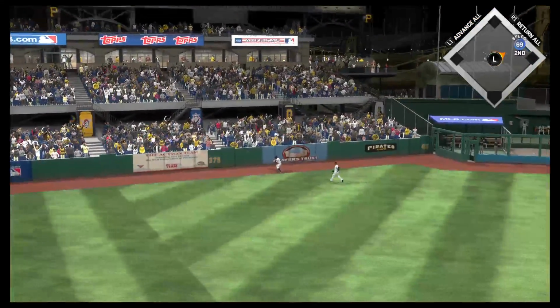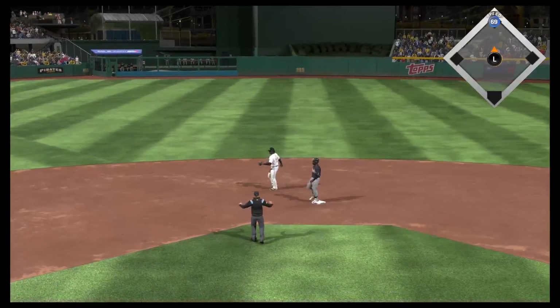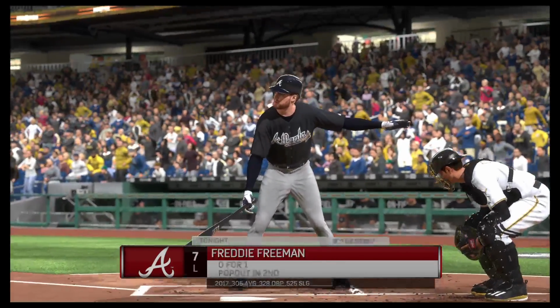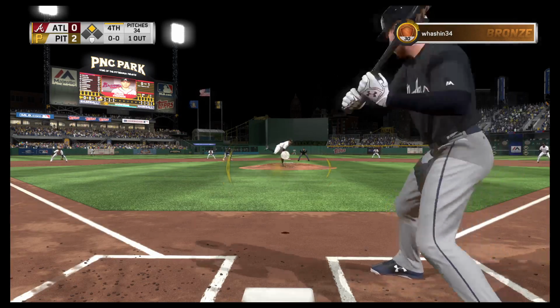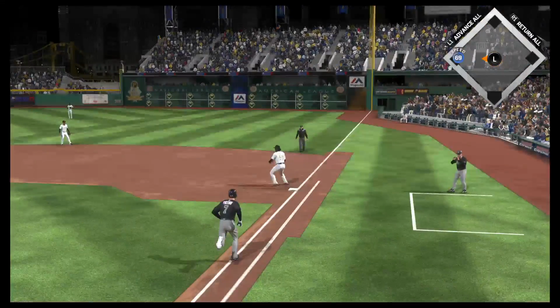Meanwhile now, this ball's trouble as it looks like it'll be good for extra bases. The relay, and he's in there safely. He's got a double. Here's the first baseman, Freddie Freeman. Comes into this at-bat 0 for 1 in the ballgame. First delivery to him on the way. Hit hard on the ground to second. Throw gets him, 2 down.